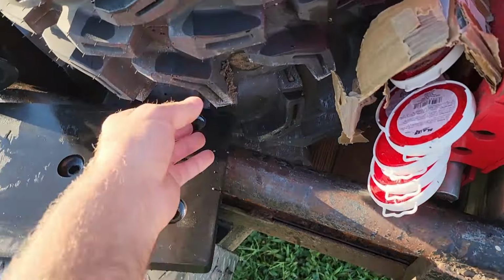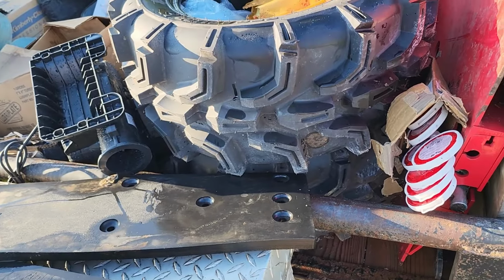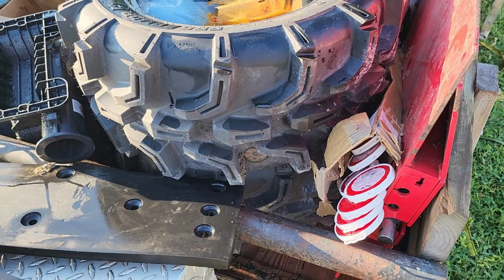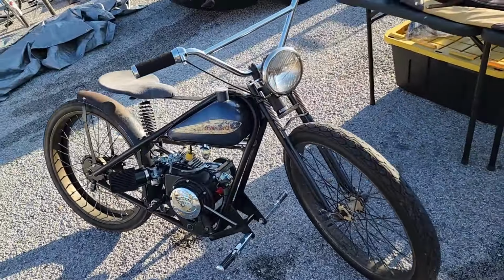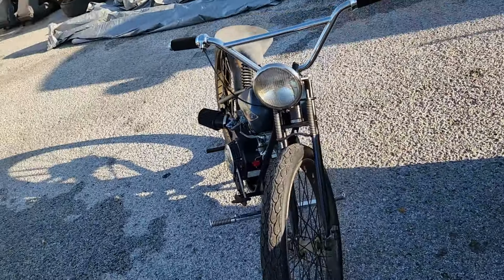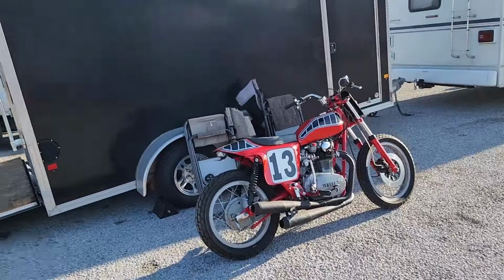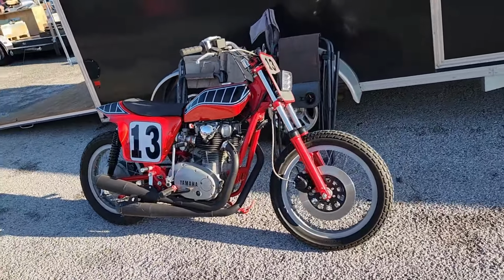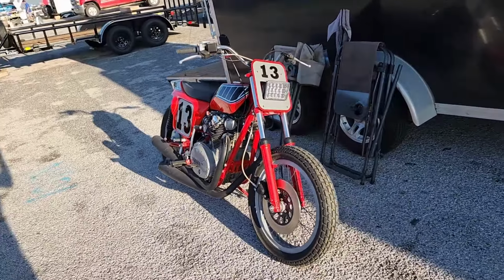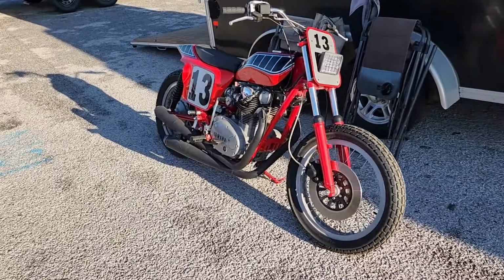These are going to be for the pair. Neat. That is cool as shit. Even though it's a Yamaha, I'm really digging it.